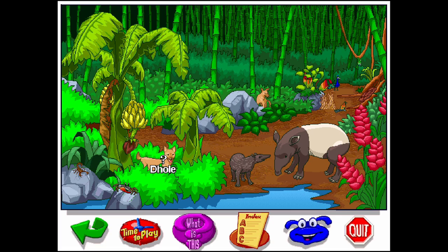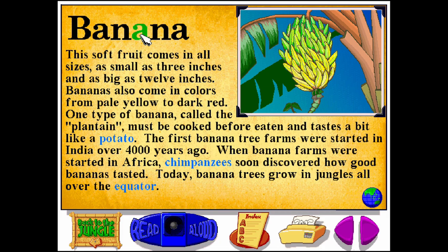Banana. B-A-N-A-N-A. This soft fruit comes in all sizes, as small as 3 inches and as big as 12 inches. Bananas also come in colors from pale yellow to dark red. One type of banana, called the plantain, must be cooked before eaten and tastes a bit like a potato.